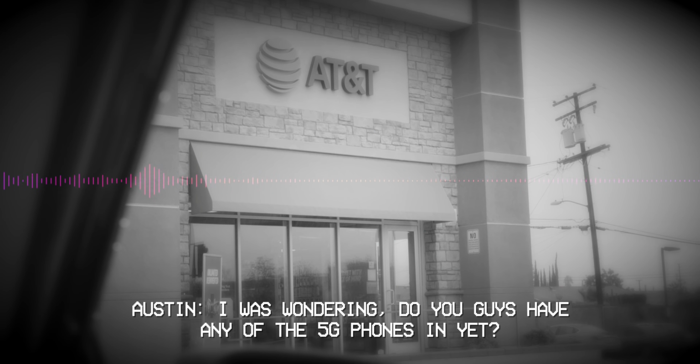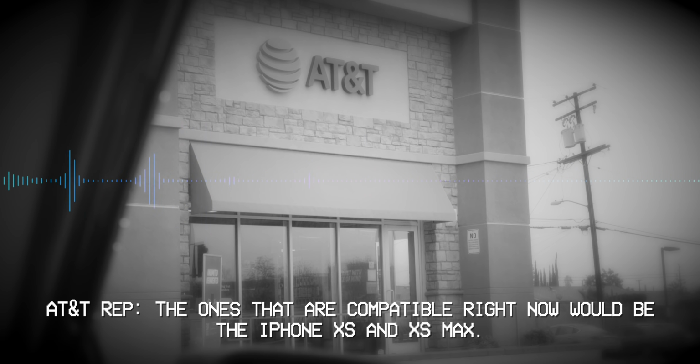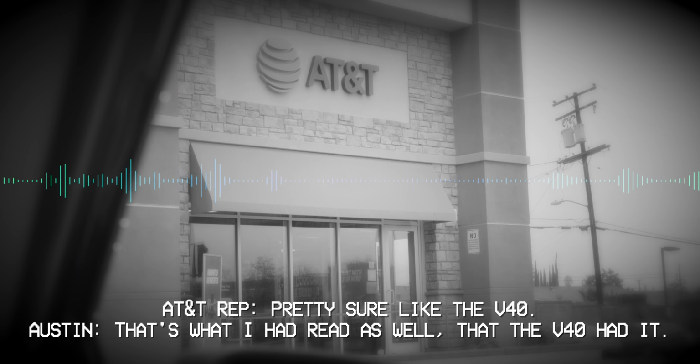I was wondering, do you guys have any of the 5G phones done yet? I know I saw a couple of ads about it. The ones that are compatible right now would be the iPhone XS and XS Max. I was reading something that the LG phones had it as well. Possibly, pretty sure the V40. That's what I had read as well. The V40 had it. The V40 might have it.